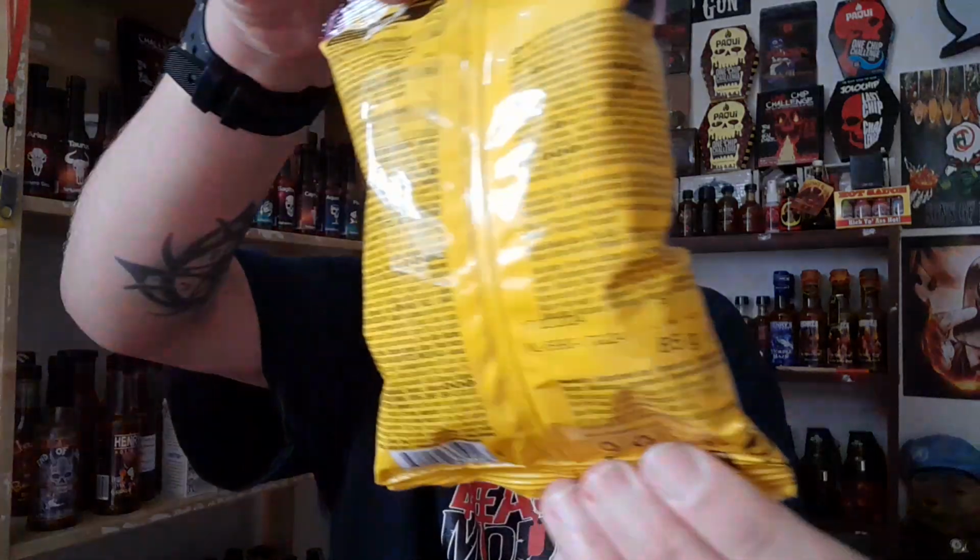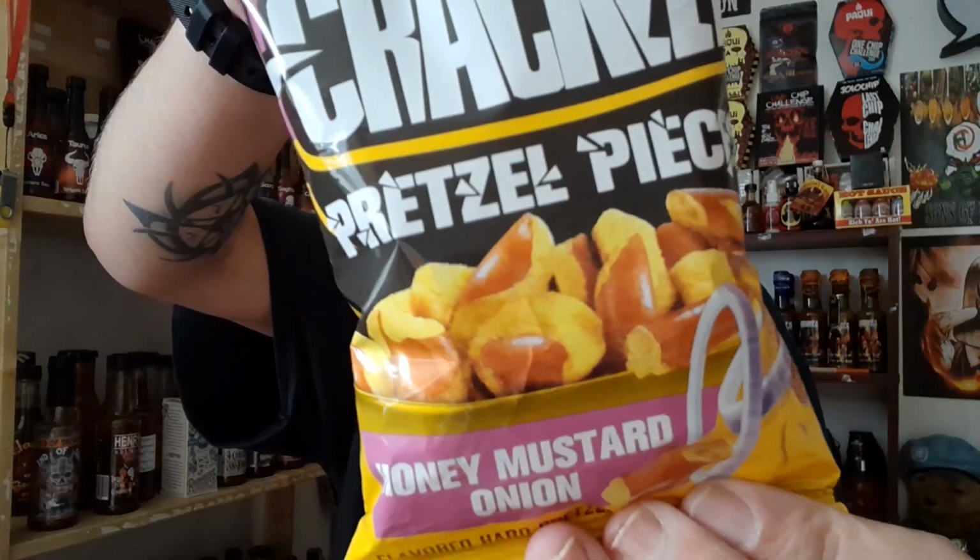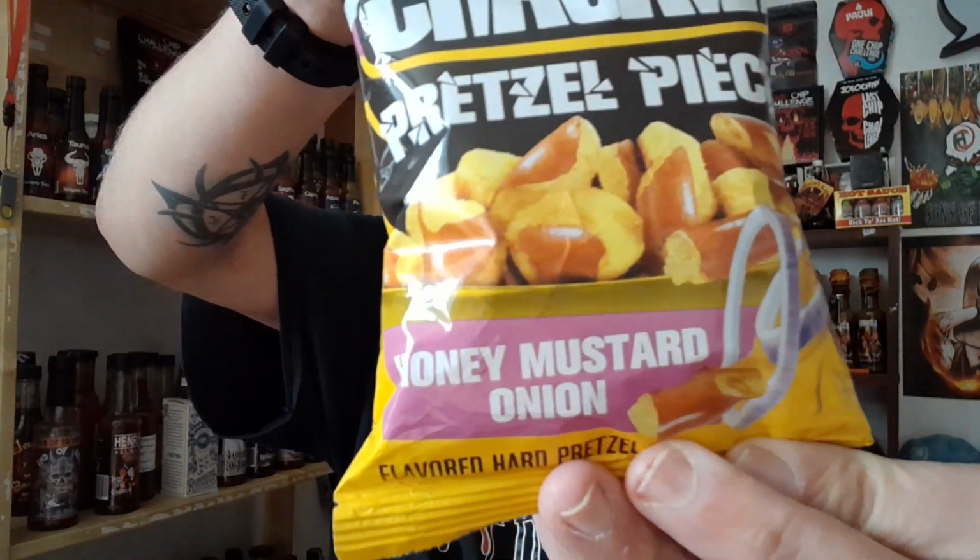It doesn't really tell me what size bag this is. Oh, it does, 85 gram bag. You see there, 85 grams. I'm going to take the glasses off so we can read a bit what it is. So you can see the packaging, pretzel pieces, honey mustard onion. Man, the writing is small.